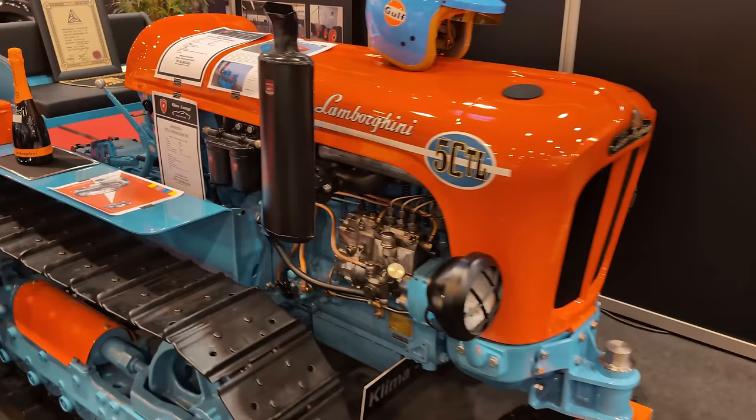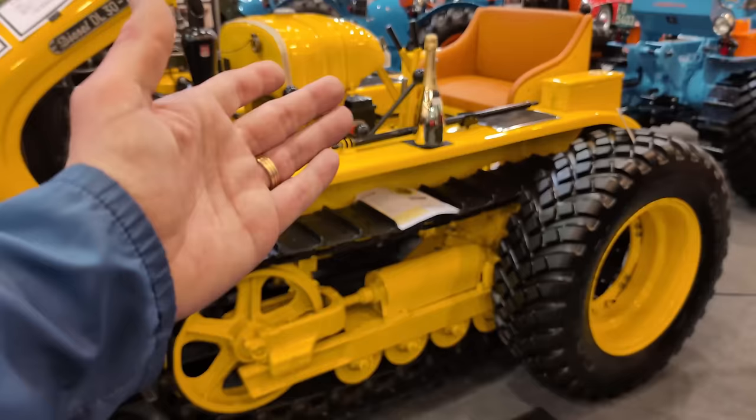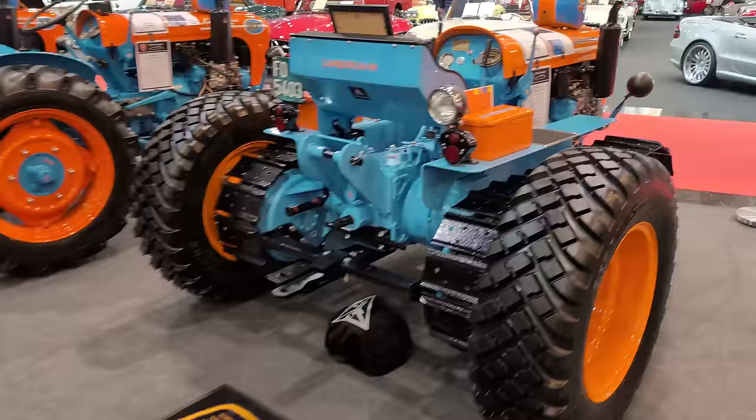We're doing tractors. It's a tractor show today. We have a DL30C Lamborghini tractor for 44,000 euros. Does it come with the champagne? Another big Lamborghini tractor here, a 1CTL for 38,500 euros.